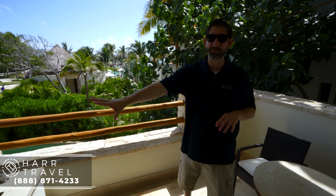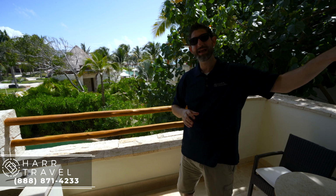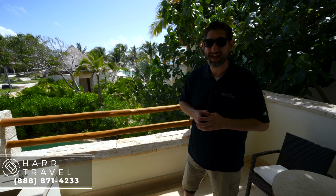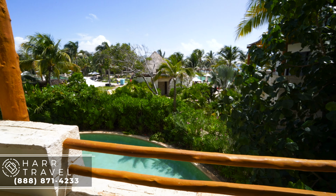Now in addition to this awesome pool and the extra space, you're also gonna get access to the preferred club lounge, which is where they're gonna check you in. You'll bypass the main check-in area and head down to the lounge. You're also gonna access the lounge throughout your stay. They have an upgraded bar menu there. They also have food throughout the day. In addition to that, you're gonna have some extra concierge benefits, but basically from start to finish, it's just a more upgraded experience here at Secrets Akumal.